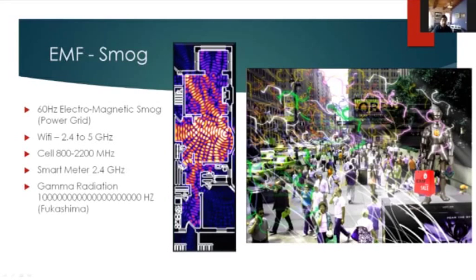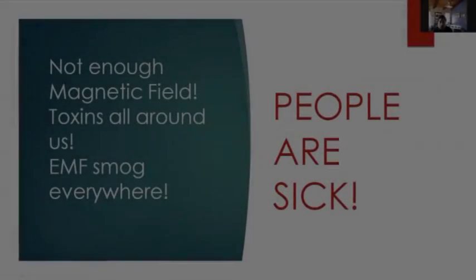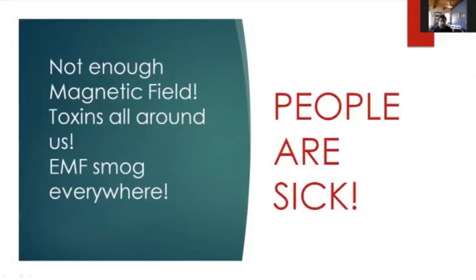So it's pretty scary what kind of energies are in there, but because we can't see them, America doesn't pay attention to that stuff. So it's up to us to educate people that electromagnetic smog is real and people are getting sick. So let's give them a dose of good, clean energy and help with that. So not enough magnetic field, toxins all around us, EMF, smog everywhere, people are sick. So we really need to re-emphasize that, and it's a mission to have something in your office that you can address that for them.